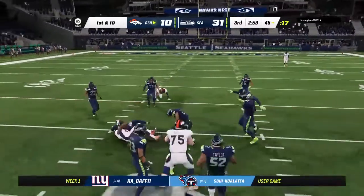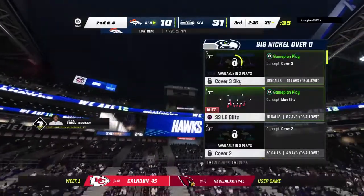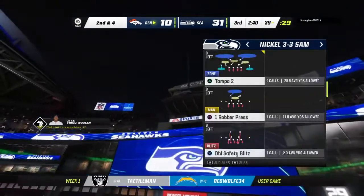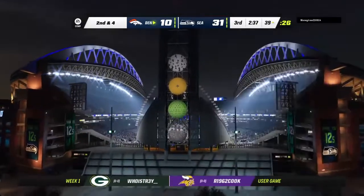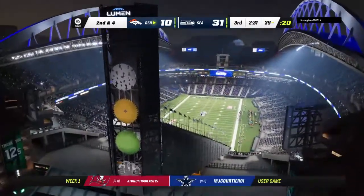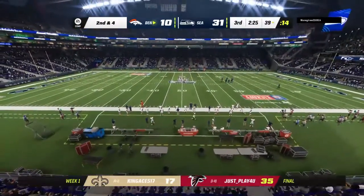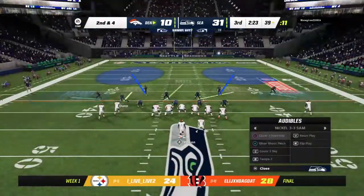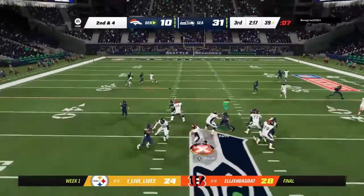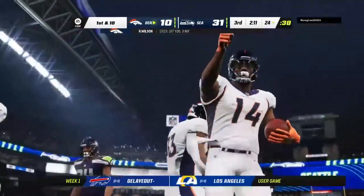The throw over the middle taken in, and he'll be brought down inside the 40-yard line. Completion to Tucker. A 6-yard pickup brings up 2nd and 4 at the Seahawks 39-yard line. Looking to throw again on 2nd down. Wilson, he completes this to Sutton. And they're going to move it down inside the 25.